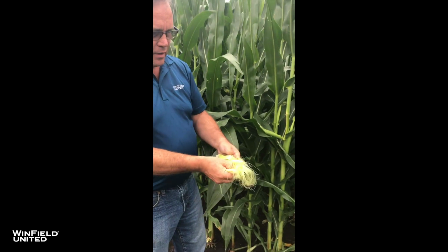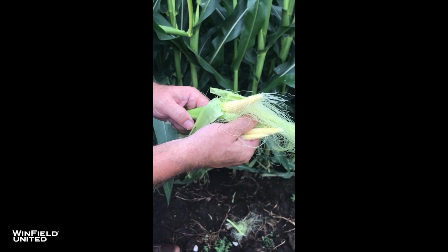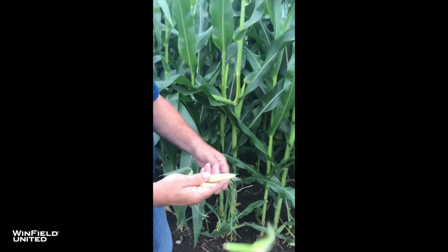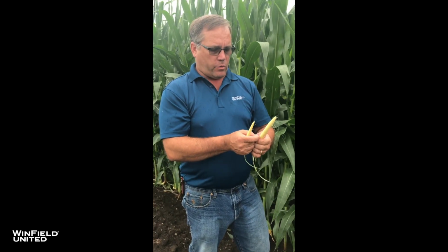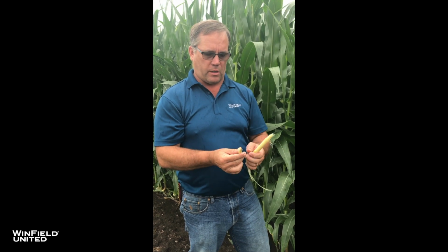The other thing I wanted to walk through here today is to ground truth the yield that we're seeing out here in this field. And we can see the developed cob starting to show up with all the kernels on that. Now a quick count on this, and I pulled a few of these earlier as well, shows we have anywhere from 14 to 16 rows around and about 40 rows long on this. So pretty good yield potential out there if we protect that yield through the whole season.